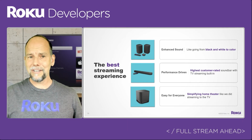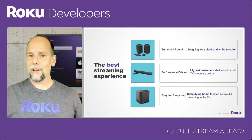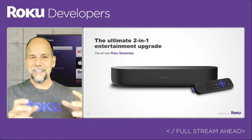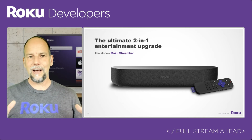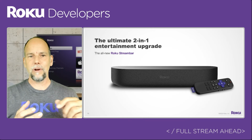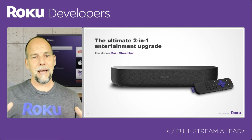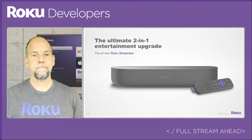And so we spent a lot of time thinking about this in the last year and have come up with a brand new product, a brand new category, in fact, called the Stream Bar. And Roku Stream Bar is really designed as a two-in-one entertainment upgrade. If you've got any TV in the house, you can upgrade the sound, you can upgrade the streaming, and you can do it in a form factor that's really compact and convenient. And to give it a quick kickoff, I'm just going to show a video.